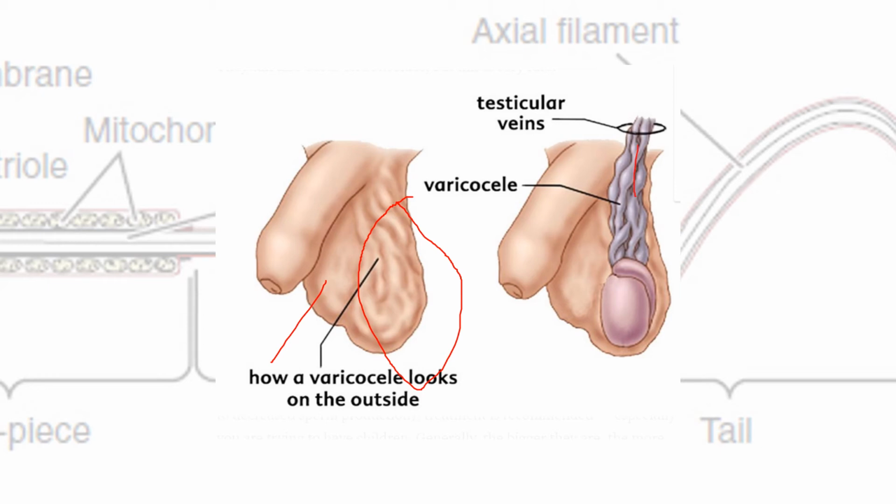Feels like a bag of worms, usually diagnosed in the teenage years, does seem to abate as men get into their 40s, 50s, and 60s. You don't feel them quite so often. Occurs in 1 of 6 men, very common. If it's severe, can be related to infertility, but it's a pretty unusual cause of infertility, as you can probably imagine. If 1 of 6 men gets them, it's obviously not that common that it results in infertility.